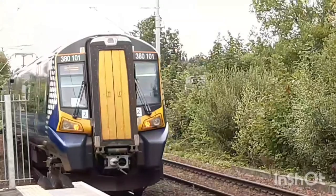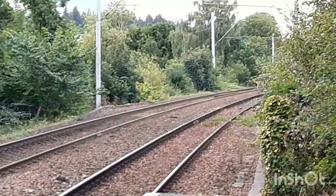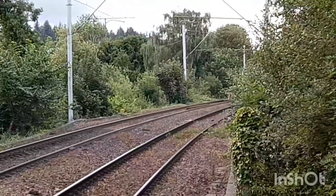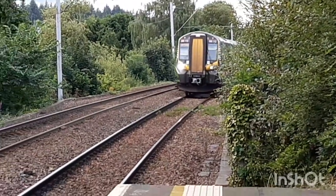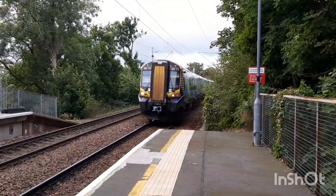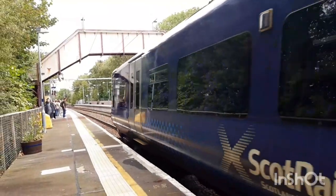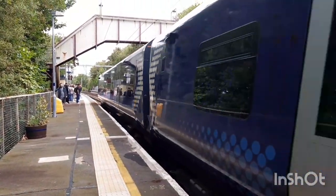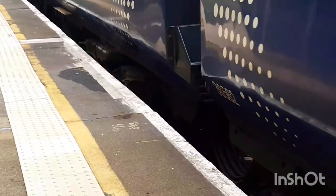It looks like a fruit fly from the side, but... Three, two, one, play. I'm already playing it. So we have 3, 2, 1, 1, 2 arriving into Williamwood. Not with Scotrail, unless you combine a 170 and a 158.